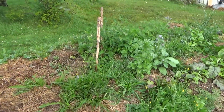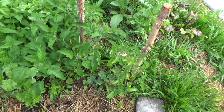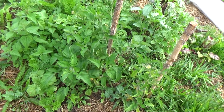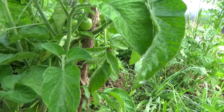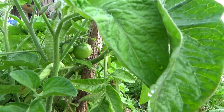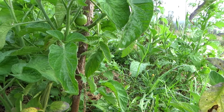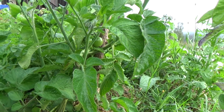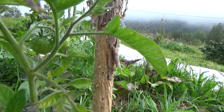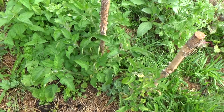So we also have some cherry tomatoes. They had a pretty rough start, but they kind of recovered a little bit. There's a couple in there. Again, it's been cold this year. Not a very tomato friendly summer. So not sure if these will actually mature. We're not really tomato obsessed people anyway, so it's not a big deal if they don't.